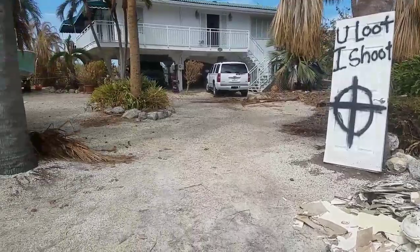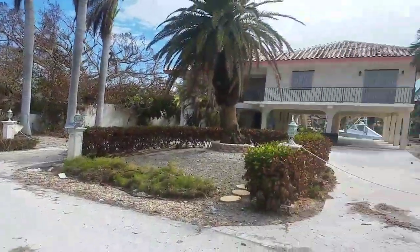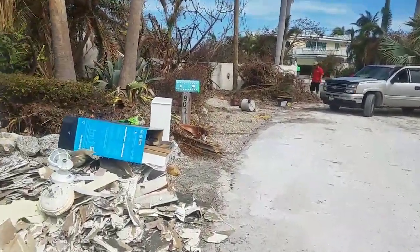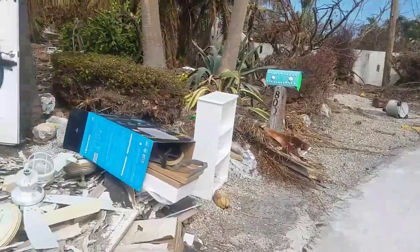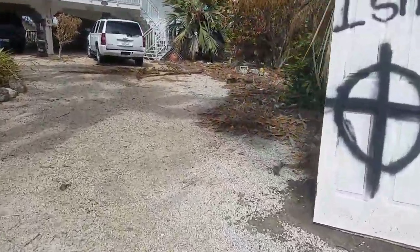FEMA stopped by this morning. You can see they're working on your neighbors. You got someone over here working. It's a big mess, but let's do a walkthrough. Your mailbox is okay. Let's go over here to the front yard.